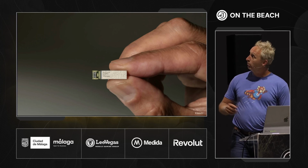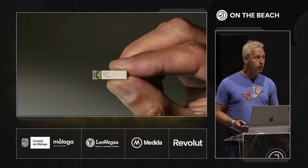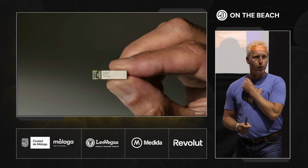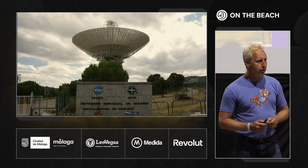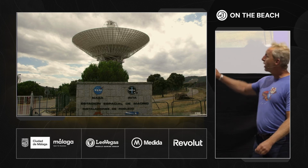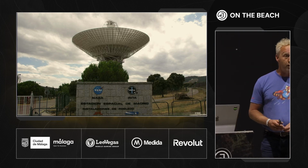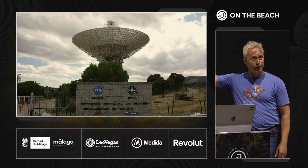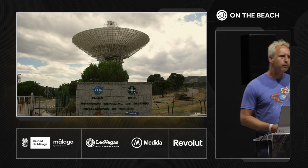So in my phone, this should be your antenna that you have in your phone, give or take that size. Maybe some have a little wire on it, but this is what's in your phone. For Voyager, they use that one. This one is actually really close by. It's in Madrid. You can visit there. Great. There are 3 of them around the world.